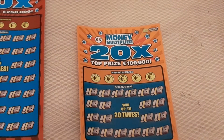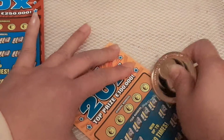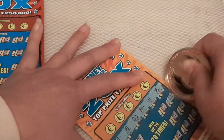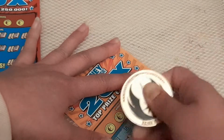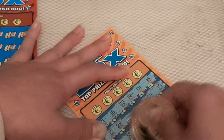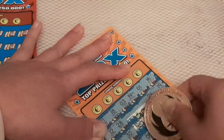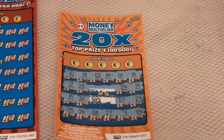So let's move on to the 20x money multiplier. So let's see if we can get some. Can you see our numbers? So let's see.